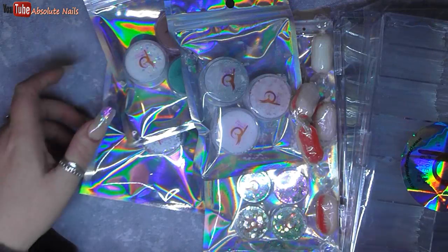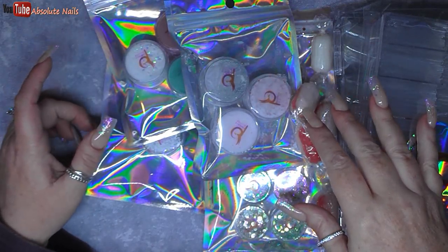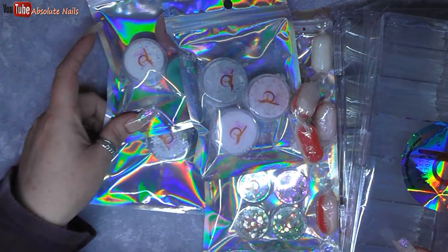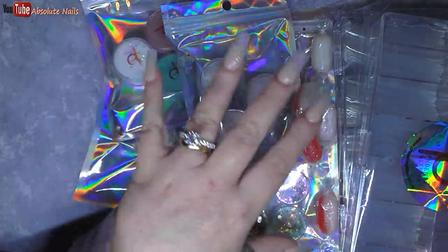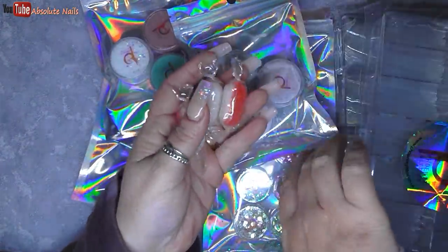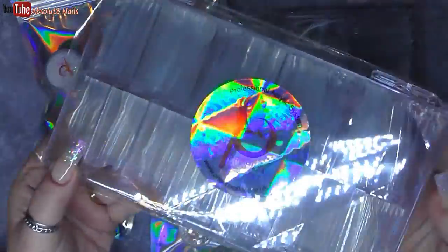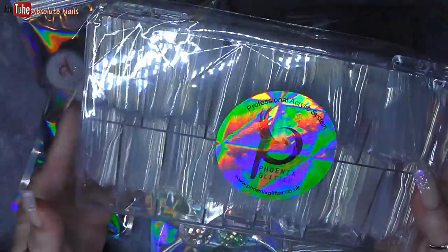All right, I took these out of the box and I was pulling stuff out and going, oh my god, you will not believe. Anyway, she's got me some sweets, bless her. Love these ones. Good job, Nora. Look at the size of these nails. Oh, the box is dead.